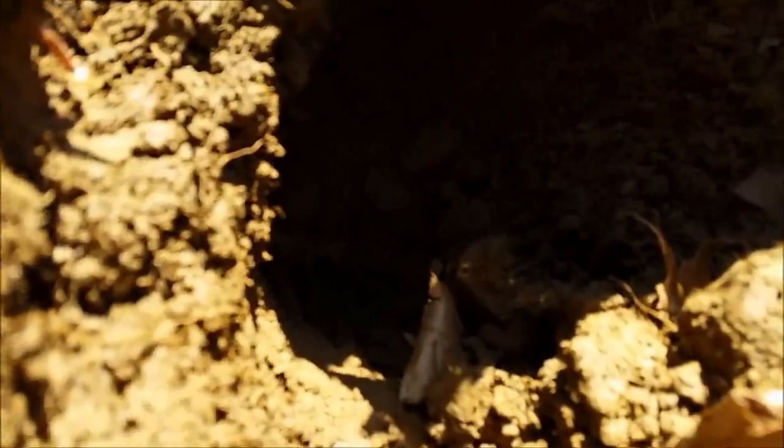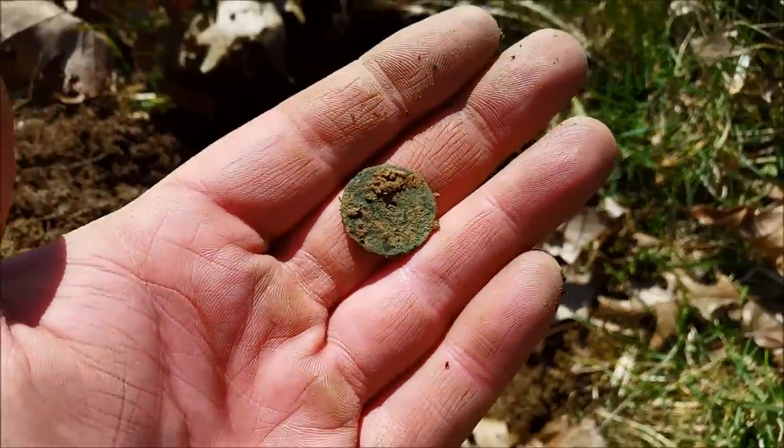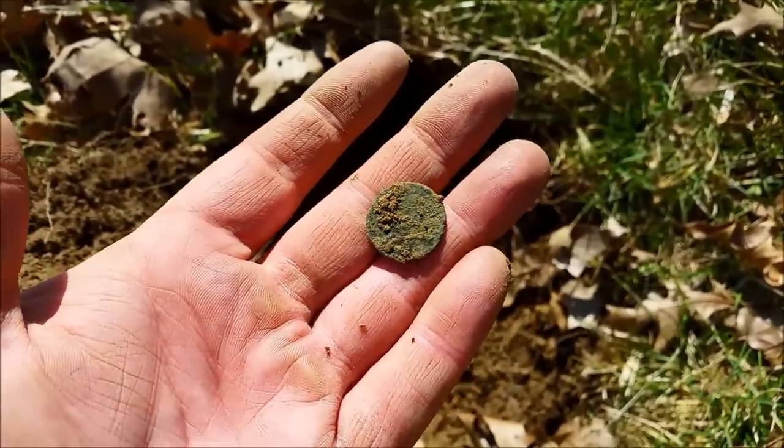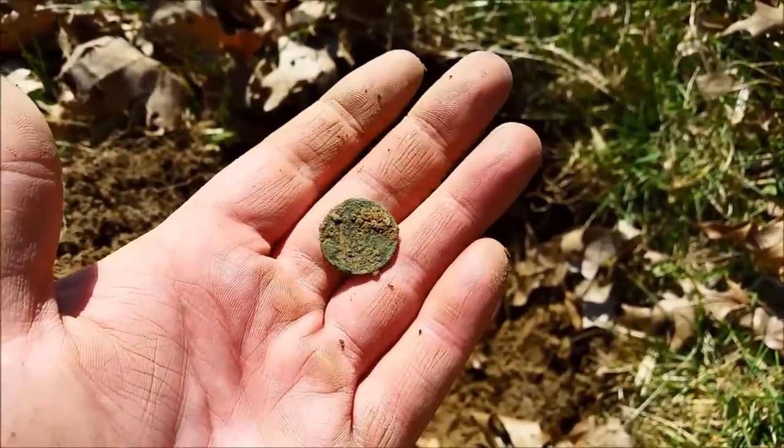Later. All right, well, made a few passes here. Nothing crazy yet. I think I pulled one Wheatie and some modern stuff, but I'm right in front of my truck again, where I pulled those other coins. Finally got something deep down in there. It appears to be nickel size. I'm not sure what I have yet, but it's green, so it's been in the ground for a while. We'll get some dirt off and see what we have.